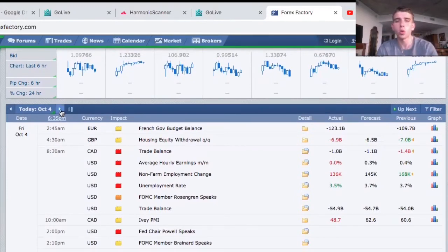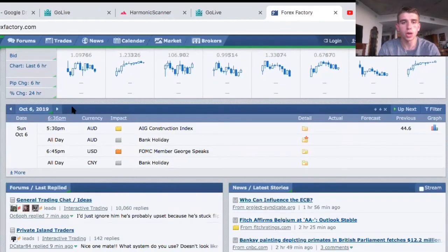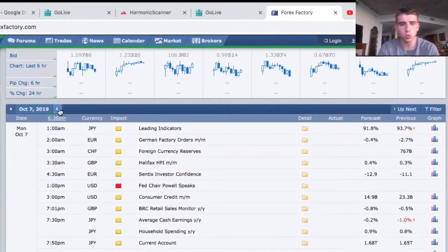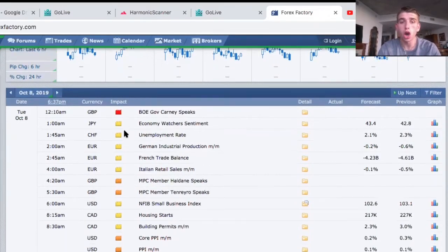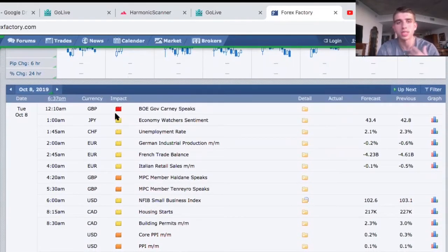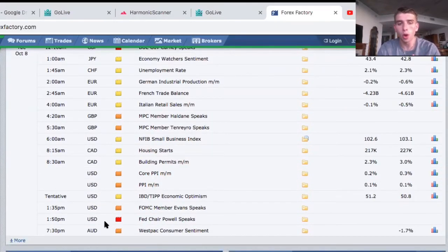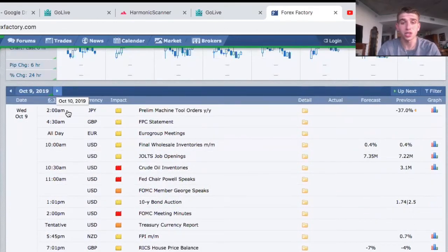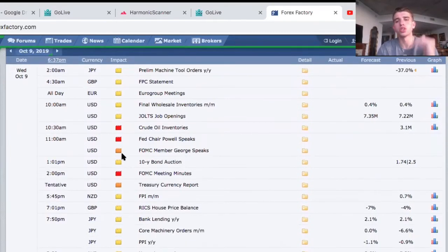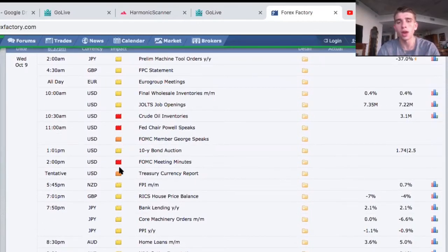So let's say if I go into the future, right, I'm going to go now into next week, right? This is on Monday. So on Monday at 1 p.m., the US dollar is going to have high impact news. On Tuesday, the Great British pound is going to have high impact news at midnight, right? And 1:50 in the afternoon on this date. So as you can see, all we're looking for is the red folders. Don't worry about the yellow and orange folders.